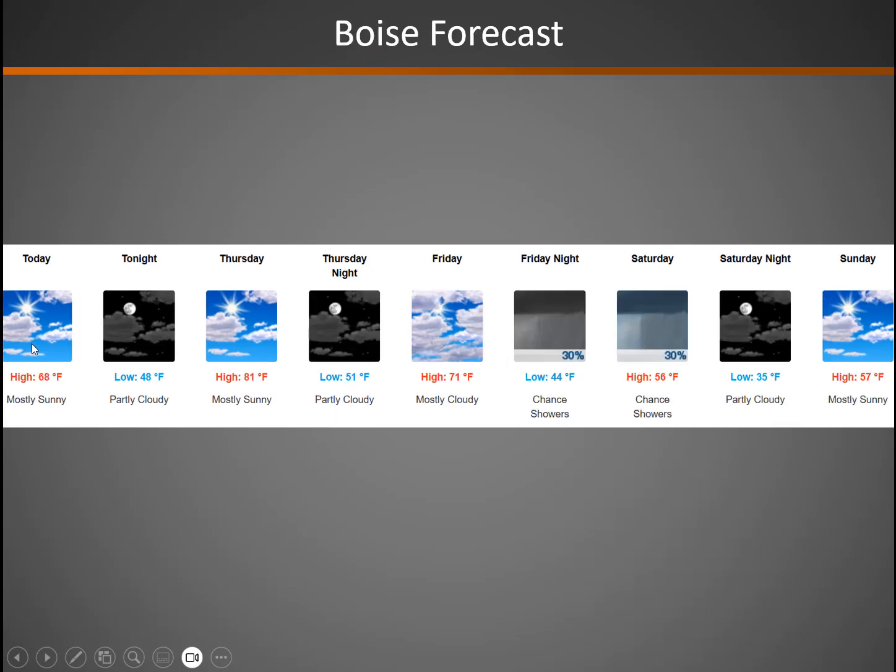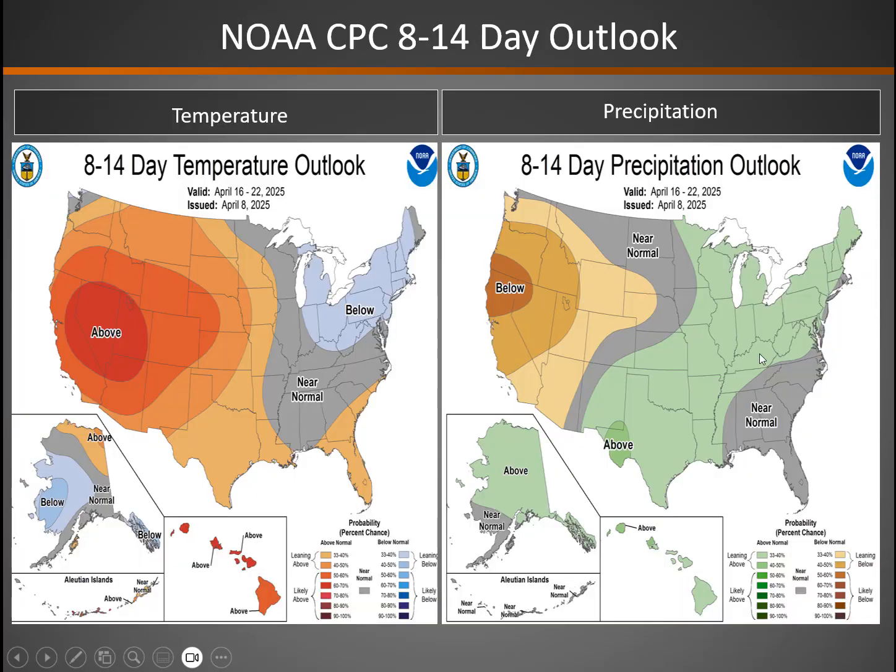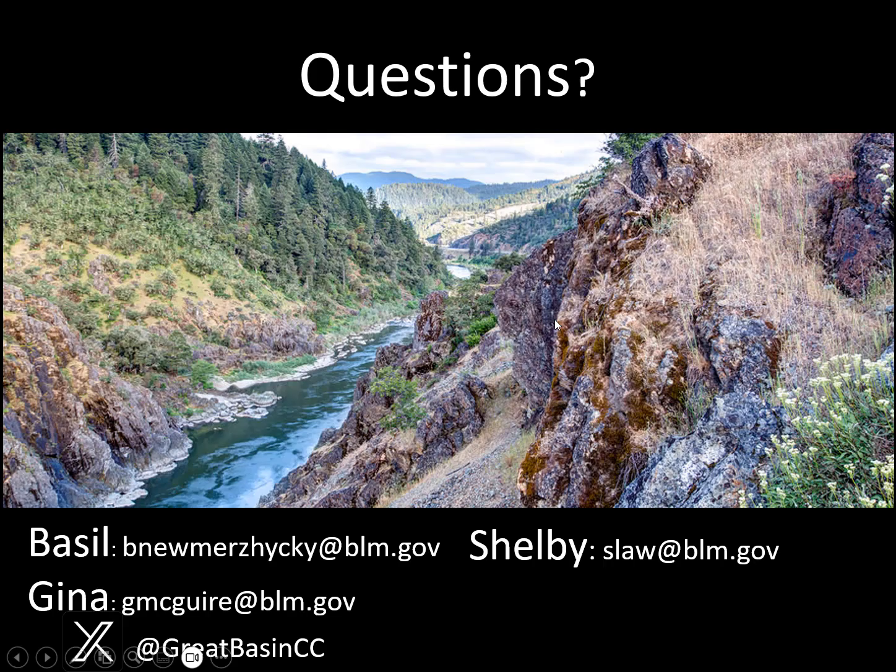Boise, pushing up to the upper 60s today, but low 80s tomorrow, 70s on Friday, but then you see not only a cool down, but maybe a chance of showers over the weekend. And St. George, sunny and getting hot, above 90 degrees on Friday, and mid to upper 80s Saturday, but even they drop down into the 70s again on Sunday. And the 8 to 14 day outlook, continued above normal temperatures, drier than normal conditions.